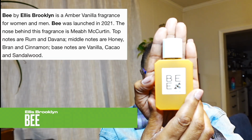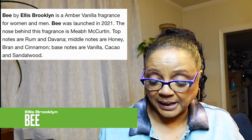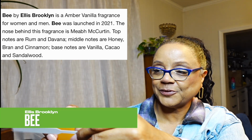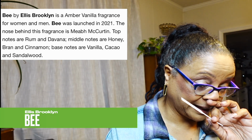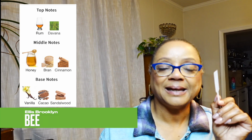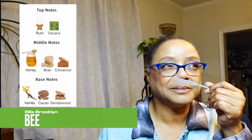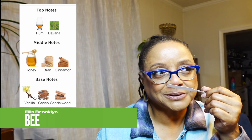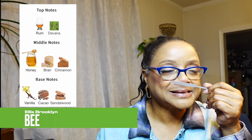Here's one that was a gift from a good friend of mine. This is Bee by Ellis Brooklyn. I can totally see this having a Davana note in it because it's bee. There should be a honey scent coming through this, so let's see what I think. Ooh, that Dulce Diablo really got to me. Ooh, yes, I get honey and some green. Now, is that the herbal note of the Davana? Maybe, but definitely it's nice. And it's a friend's gift, so there's no way it was going anywhere.